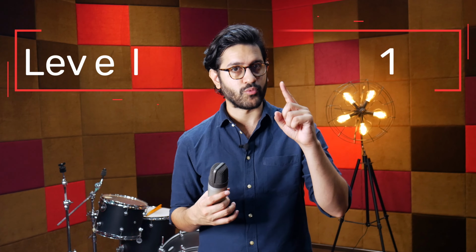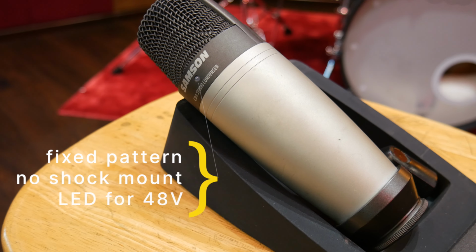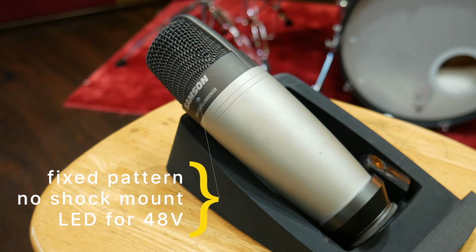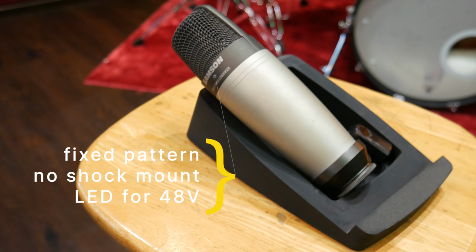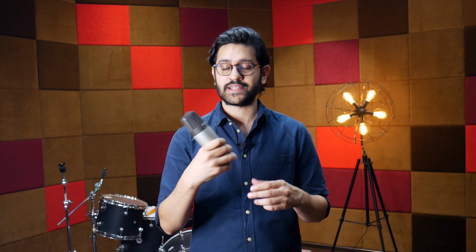Starting off at level one, which is the cheapest budget line, I've gone with the Samson C01 Studio Condenser, which is the cheapest condenser mic that I have at the studio. In fact, this mic belongs to the Samson drum mic kit that I got for the studio earlier on. It's a large diaphragm mic, surprisingly good for its price point. It's about 5,800 rupees in India right now, one of the cheapest good quality condenser mics you can get for the money. So yeah, the venerable Samson C01.